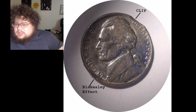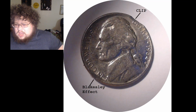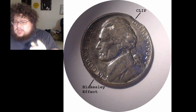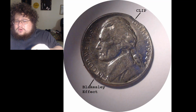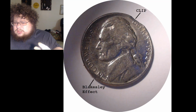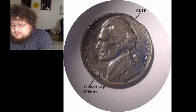The Blakesley effect is when you got a clipped planchet that goes through the upsetting mill. The upsetting mill creates the rim, and it does it by forcing pressure on all sides. And as the coin goes to the upsetting mill, it's a cylinder, and it gets smaller and smaller until it creates a raised rim the size and shape that it needs.